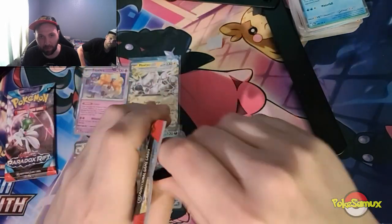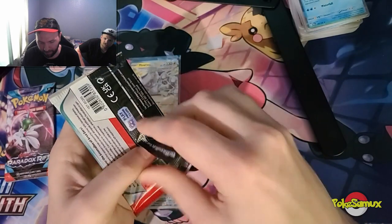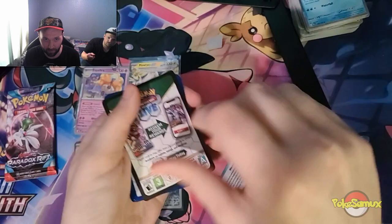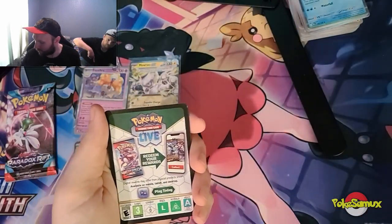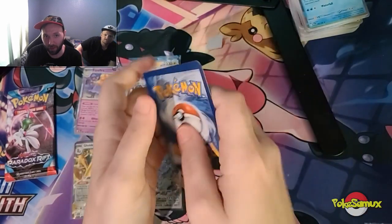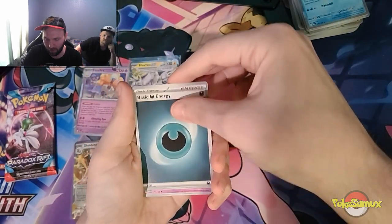Let's see if we can make something happen here. 2 reverse holos in every pack. And the card trick for this is just, of course, code card down, 1 card from the back, put it forward. That's it. They made it real simple for this one.